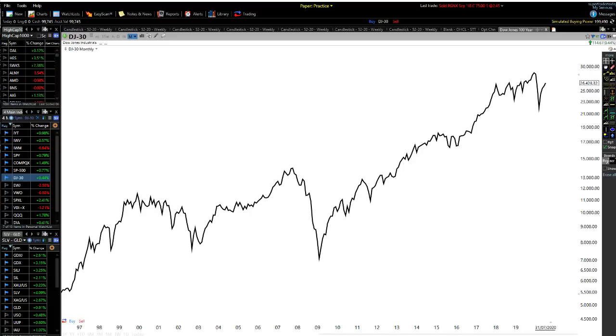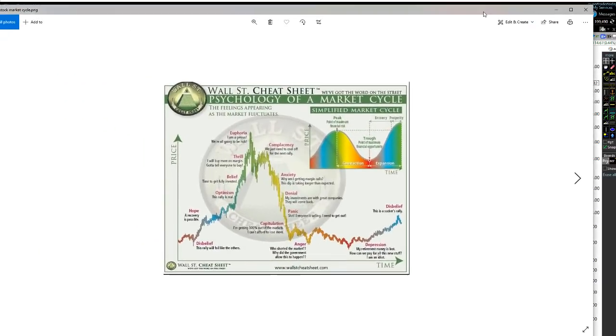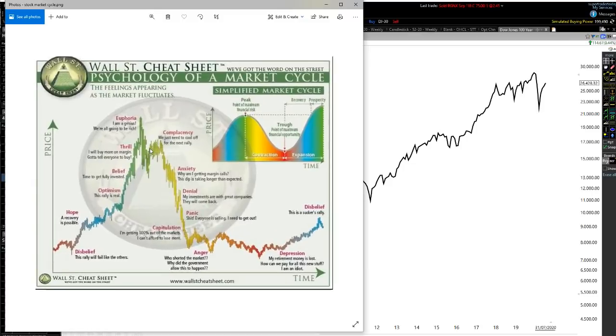And this move through here, let me bring up something I want to share with you, an image that I think is going to be useful. So look at this image here. If I bring up this image, which is the stock market cycle, right now, we can see how we have this stock market cycle.